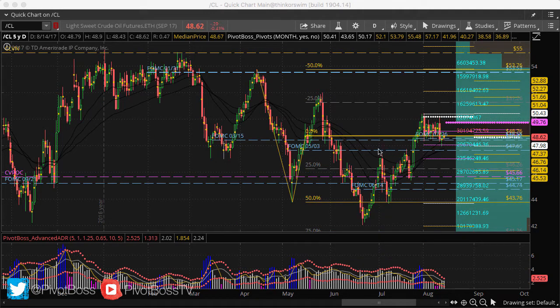Again, very difficult to read at the moment. As long as this level remains intact, I think bulls still have a shot. But as soon as this level gives way, all of these late bulls here may jump ship and you start to see this type of behavior. So right now, that's the zone to watch.